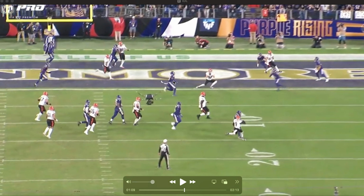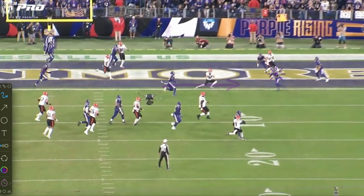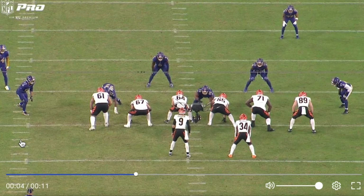Unfortunately, again, the second level coverage, right in between Arthur Maulet and Trent Simpson. Tanner Hudson sits in, touchdown. So it spoils some of these really nice rushes, but it's a consistent theme throughout. We're going to probably see it again here.